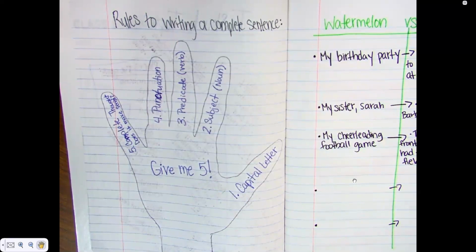It's like if you didn't put any space and you put everything together, it would still make sense. You just wouldn't be able to read it. So it's a little different.